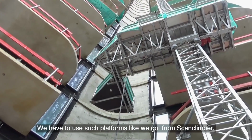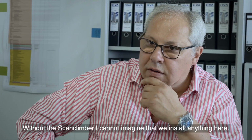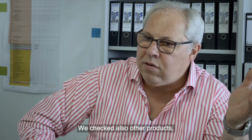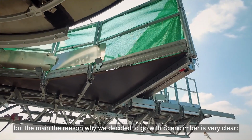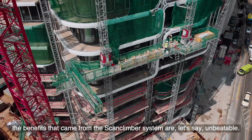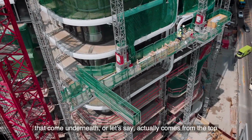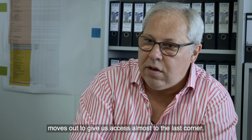We have to use such platforms like we got from Scanclimber. Without the Scanclimber, I cannot imagine that we install anything here. We checked also other products, but the reason why we decided to go with the Scanclimber is very clear. The benefits that came from the Scanclimber system are unbeatable. Especially these extensions, the horizontal movement of extra platforms that come underneath, or actually from the top, move out to give us access almost to the last corner.